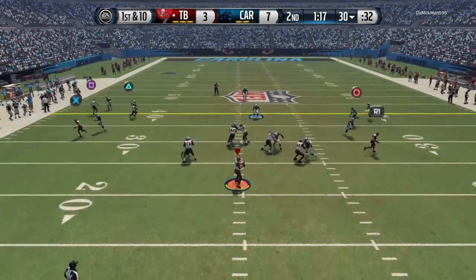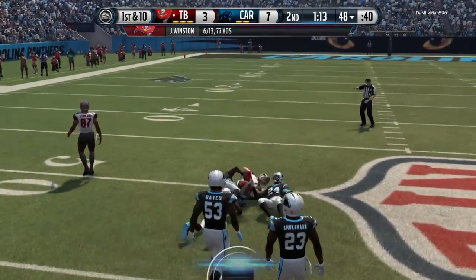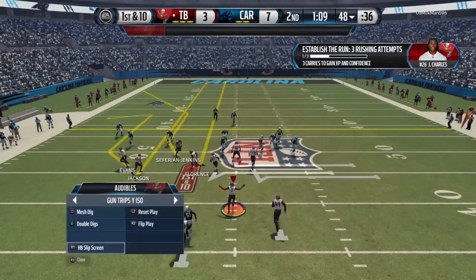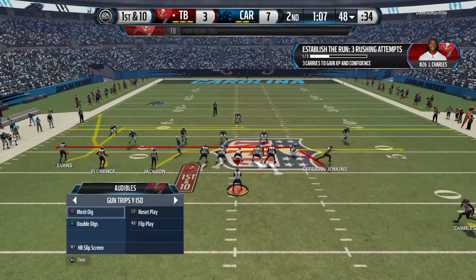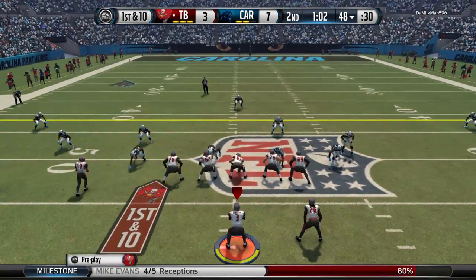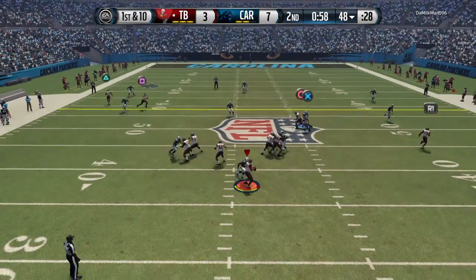Winston's going to take it from the gun. Finds Evans. Gains 18. That is how you draw it up, isn't it, Phil? Oh, man, a quarterback loves guys that can make catches like this, and they're just so strong. They know how to zero in. They never lose concentration, and you never see them drop a pass.